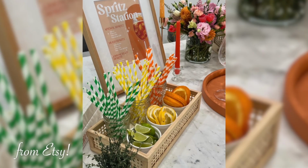This one is from Etsy, and if you have a setup where guests are going to be making their own drinks, I think it's also great to have just a couple of recipes printed out so they're not left wondering what to make, how to make it. An example of this is last year at our housewarming party, I put together this spritz station sign. So I just had all the ingredients out and everyone was able to serve themselves.